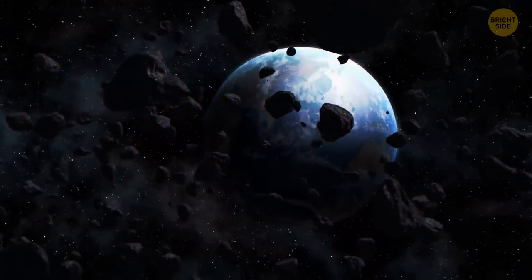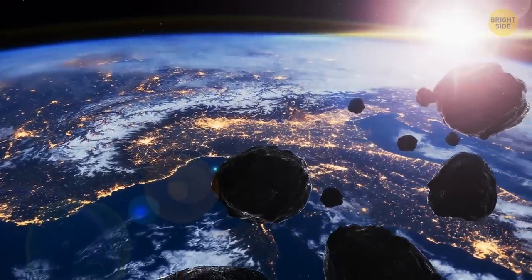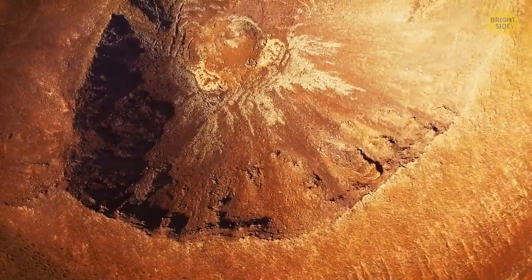But sometimes, a meteorite is tough enough to survive the atmosphere and large enough to leave a remarkable spot on our planet. We're talking about what often looks like nearly circular excavated holes.